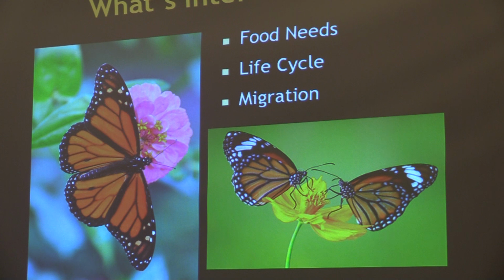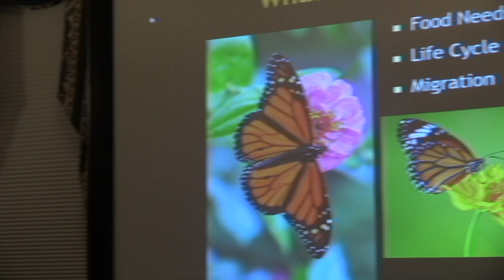What else is interesting? Their food needs, what they eat at various times in their lives. Their whole life cycle, like a lot of other butterflies and moths, is really complicated and really quite beautiful. Their migration patterns are just astounding, and we'll go into that a little bit later.